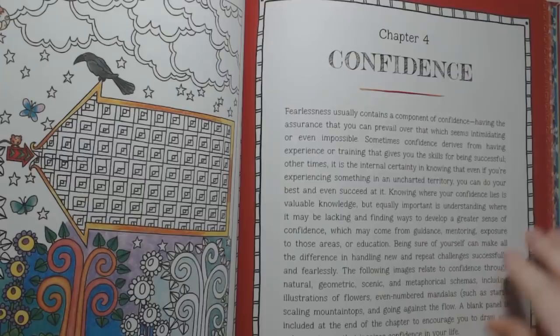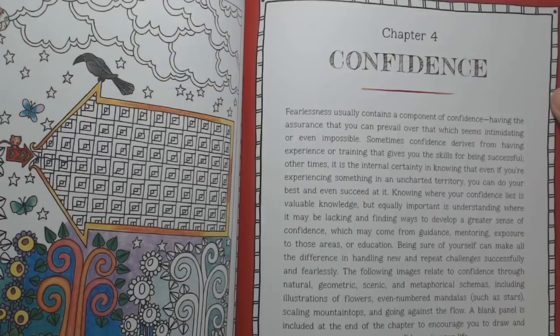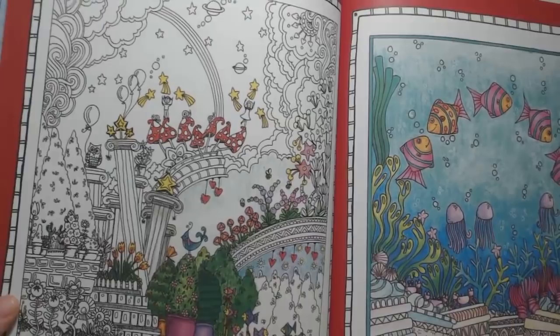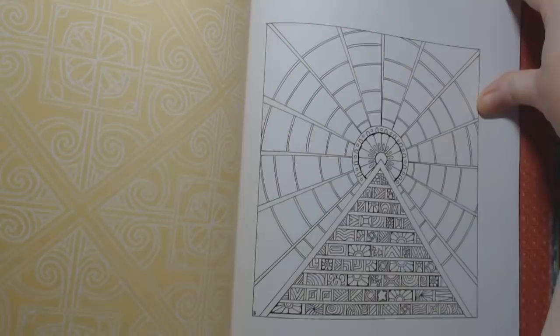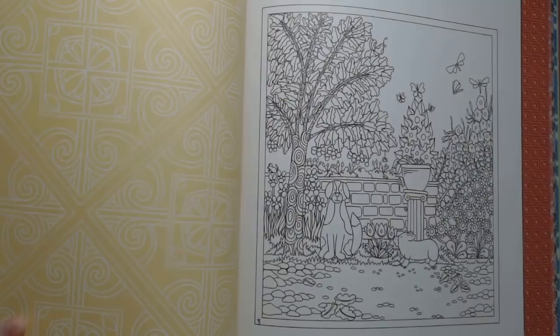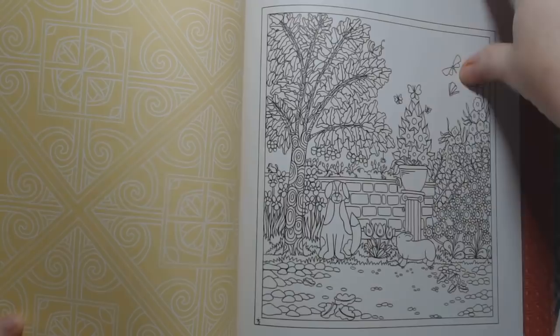Fearlessness usually contains a component of confidence, having the assurance that you can prevail over that which seems intimidating or even impossible. Goodness knows I could use some confidence. I could probably use some courage too, but that one's cute. I saw that one when I was flipping through these earlier, and I thought it was a cute one. Yeah, I could use a good dose of confidence, that's for sure.